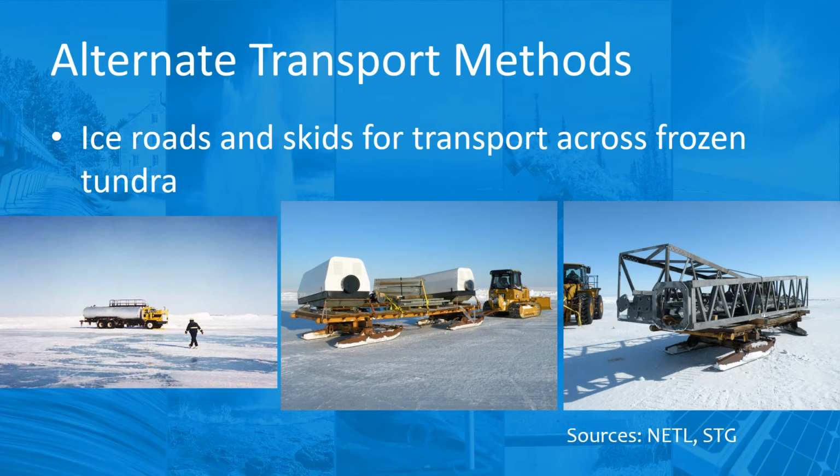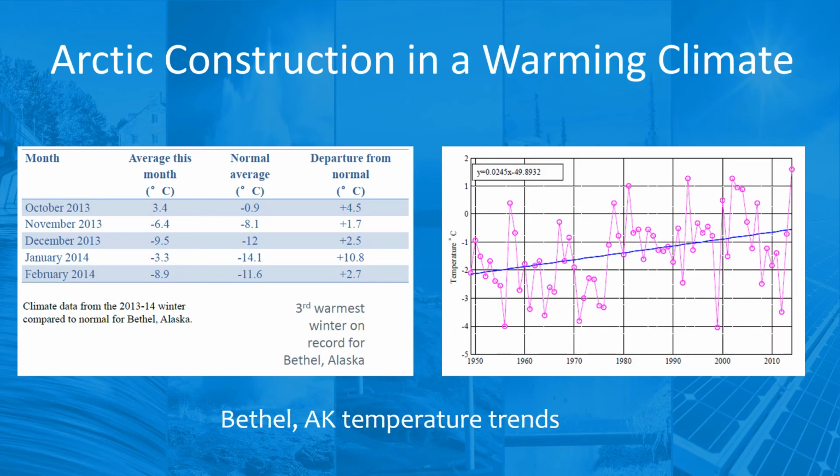On select projects, short ice roads and skid strategies have been applied to move turbines and construction equipment to the site. You'll be moving some very heavy equipment and materials across the terrain. The winter of 2013 and 14 in the Bethel region was notably warmer than average. You can see here the table on the left. This would impact any construction project that relied on completely frozen tundra prior to deploying heavy equipment across the terrain, as it would take longer for the entire active layer to freeze back from the summer thaw.